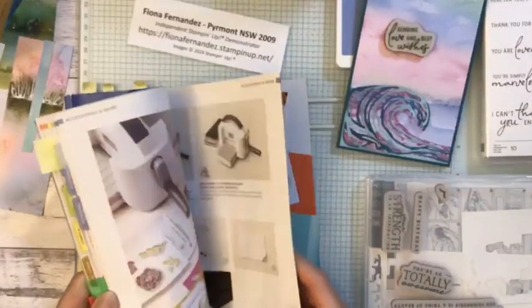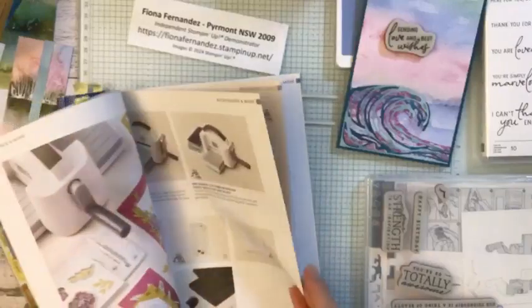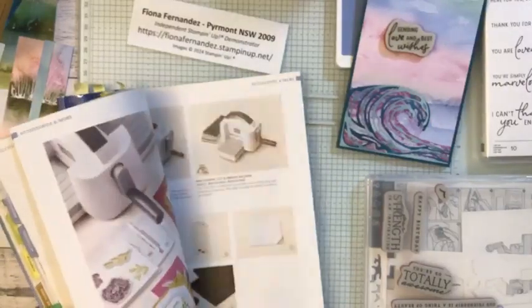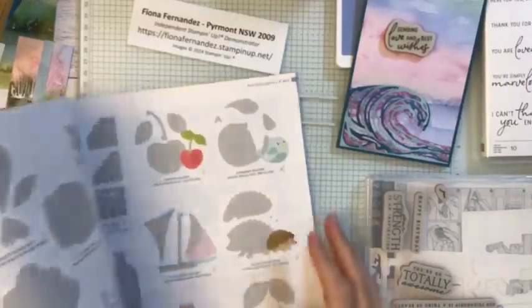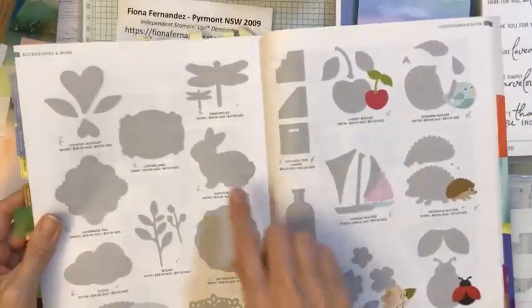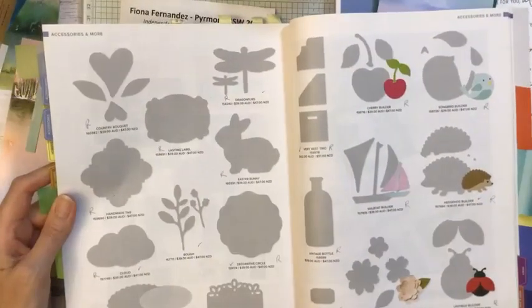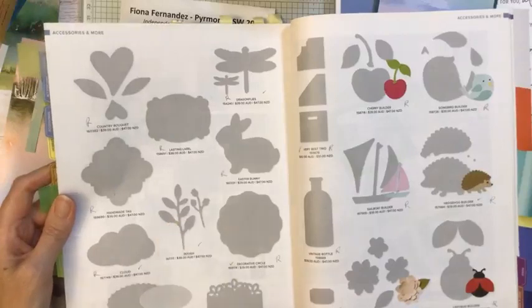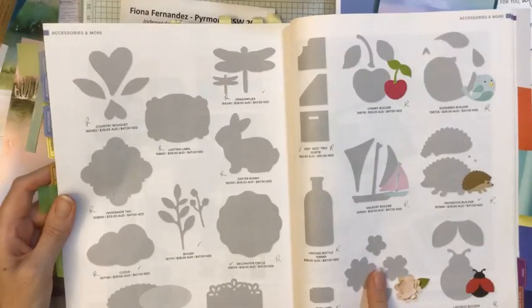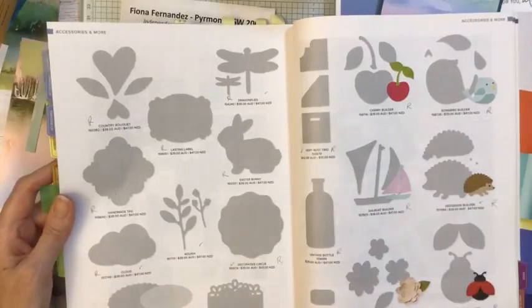I won't pull the list up, but where are my punches? Punches. Pages of punches on. Here we go. So I went through it the other day to work out what was retiring. Anything with an R on it is retiring, which is a lot of stuff. So they're keeping this one, this one, and this one, and that's about it. So there's new punches coming, which is cool, but there's a lot retiring.